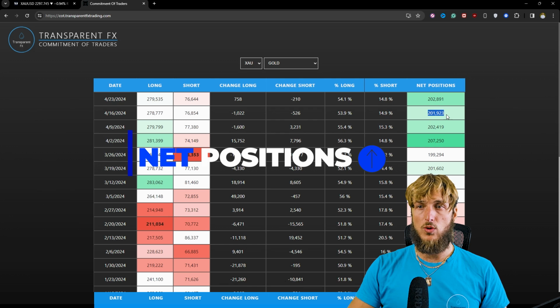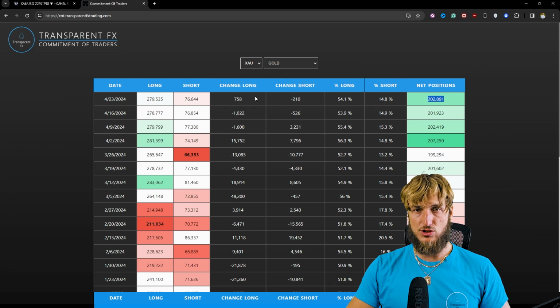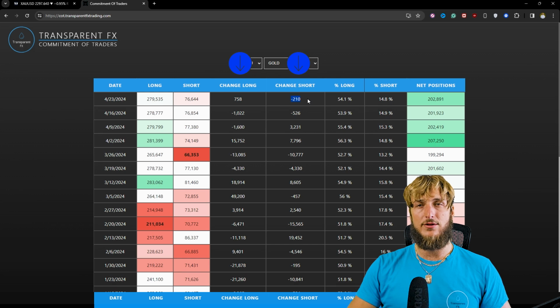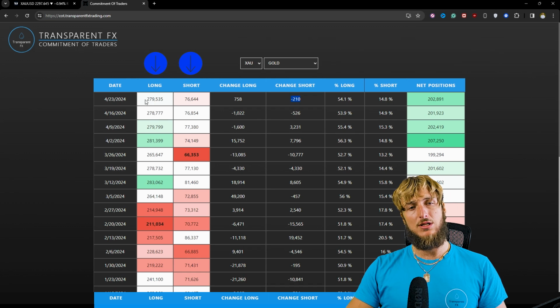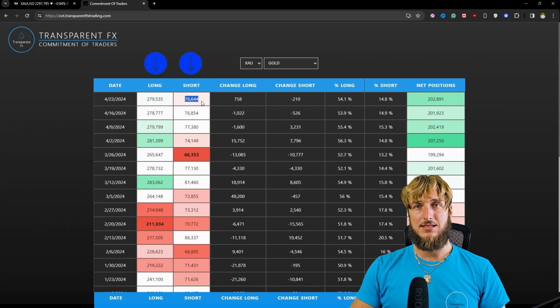We went from having 201.9k net positions all the way up to 202.8k net positions, with another 750 longs added from an institutional perspective and 200 shorts getting closed. Now, this shows how institutions are once again moving to the bullish side for gold, and currently they're sitting with 279,000 longs compared to only 76,000 shorts.